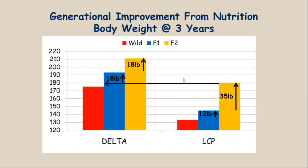And looking at our lower coastal plain, this generational improvement, the wild harvested bucks in the lower coastal plain compared to wild harvested bucks in the Delta, we showed that after 1 generation of good nutrition, they bumped up 12 pounds. In the second generation, they bumped up another 35 pounds for a total of 47-pound increase over 2 generations. And those bucks are now growing bodies as big as the Delta deer. That's what you call generational improvement in body size, and as in the previous figure showed, antler size.